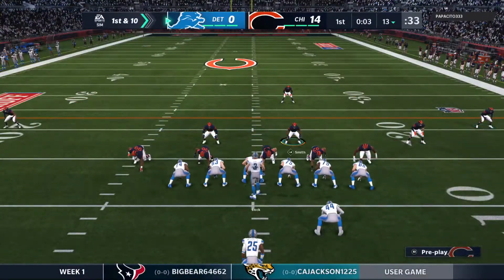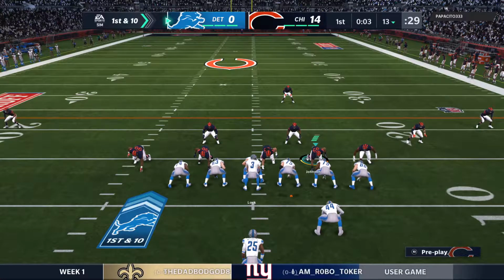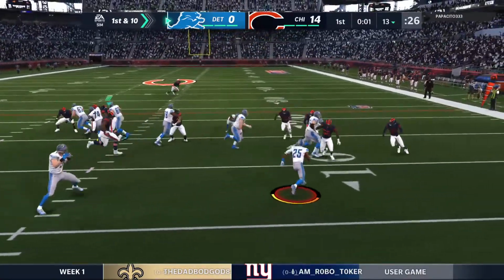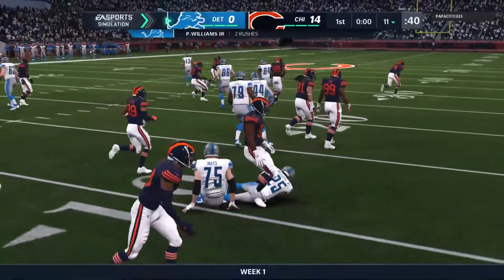The Lions offense ready to kick off their next drive. They've been outplayed early, no question. Down 14-0 already as they come up 1st and 10. Now a handoff looking right. And he'll lose yardage here. Back at the 11, he goes down.